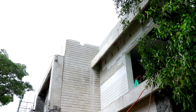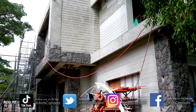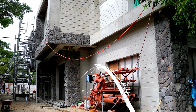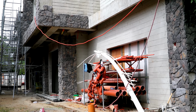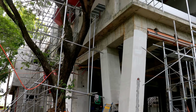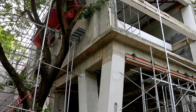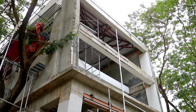AC family, so many of you have been asking for an update on the ant house, so today I will do just that. As you can see, it's still not done, and nowhere near finished, and I'll be explaining why in a bit. The total drama I've been through over the past few months since I last updated you guys on this ant house has been a hard lesson to learn.